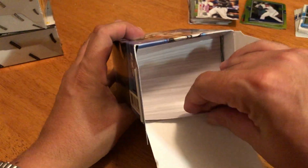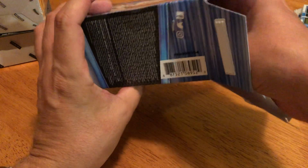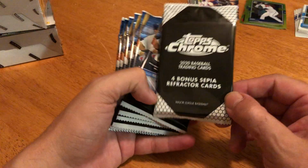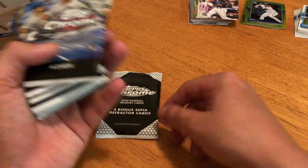But here we go. I've never had a Topps Chrome. I always get the regular Series 1. But I stopped seeing Series 1. So here's 4 bonus sepia or refractor cards. So this is good stuff. So I'm gonna leave this for the end.